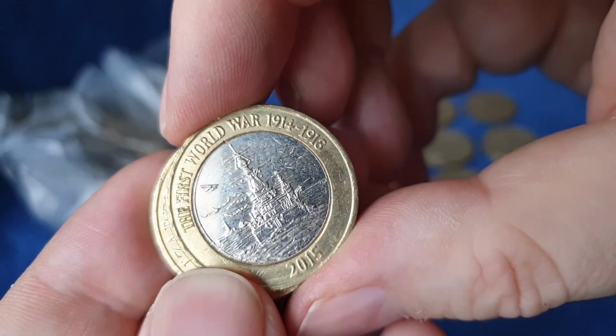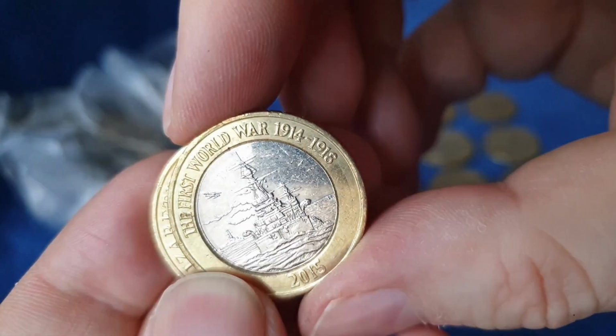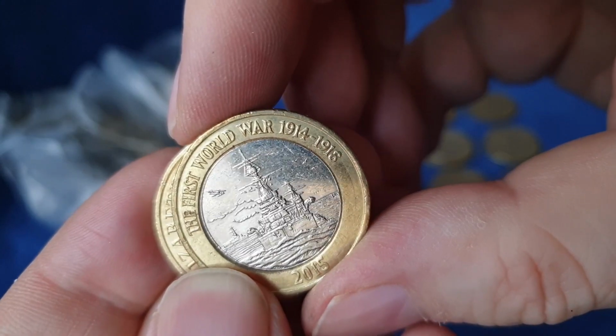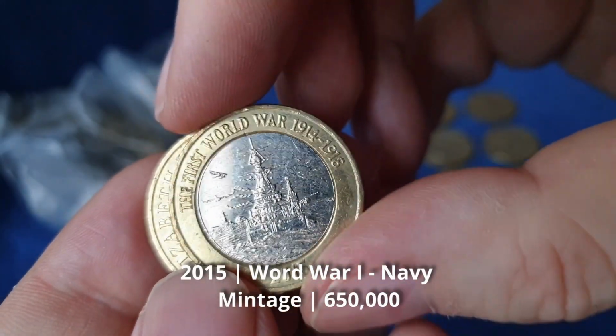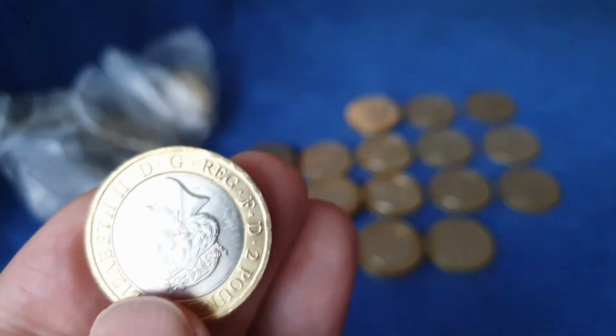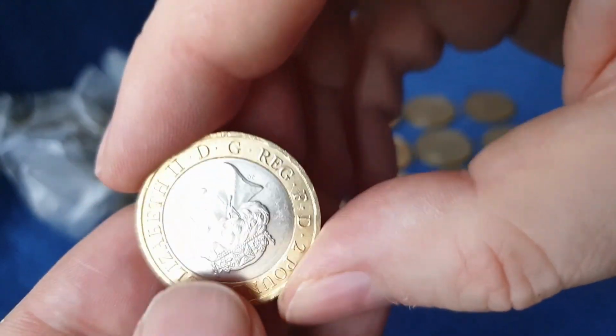So there's the First World War Navy. Yeah, it doesn't have a flag error on that one, or any of the errors. There's various versions of the flag error, but that one is another nice find. I've already given the game away on that one.